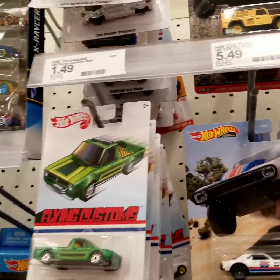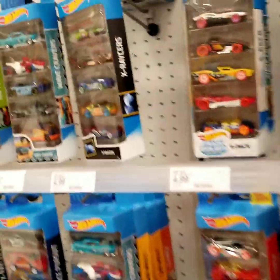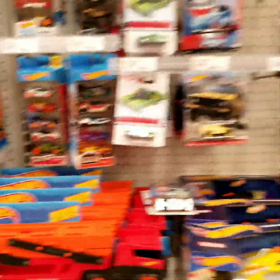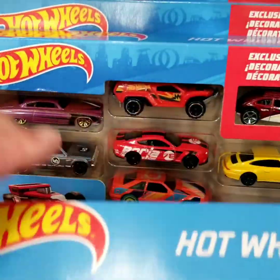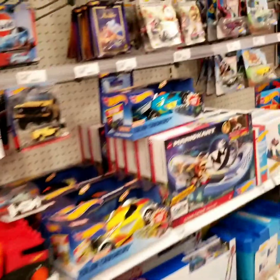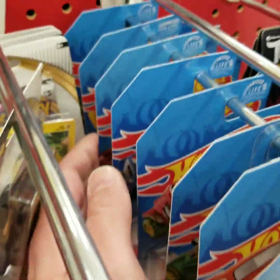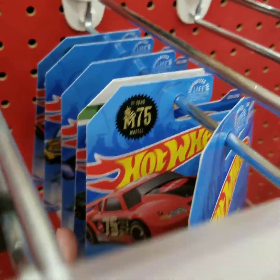So, all right. Looks like we got a full set of Flying Customs, but other than that, there's really nothing. Alrighty, not gonna waste too much time here. We'll head up by the check registers, see if there's anything up there. Alright, so far looking like it's been the same the past week. Same old.